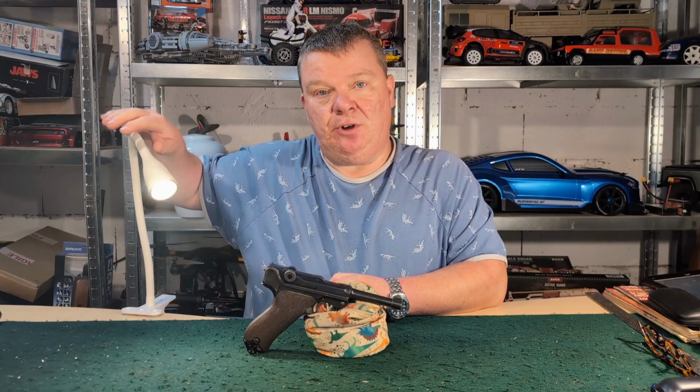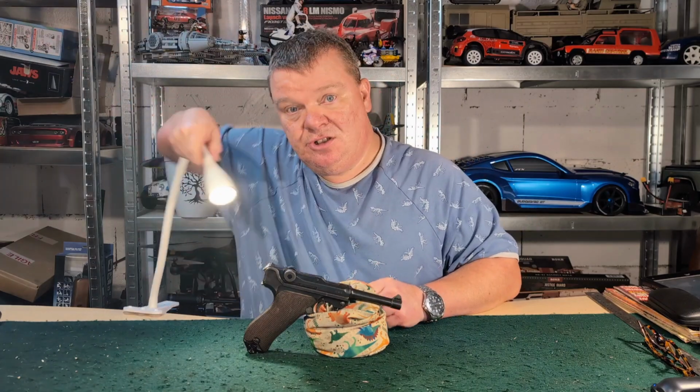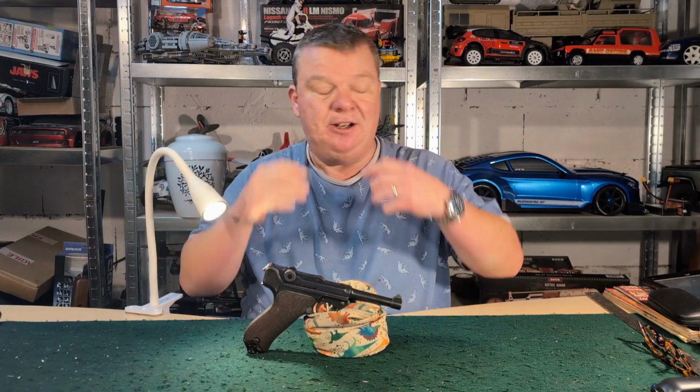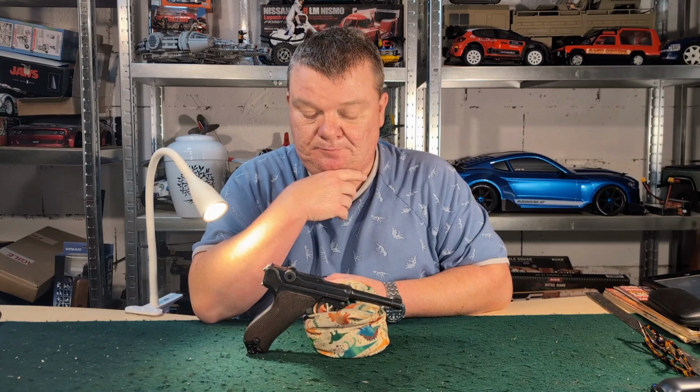Now you'll notice I've got a light here. Normally that's over there helping with lighting, but I've got this one here today so I can shine it in your eyes. No, we're not going to do any of that. That is to help me, because we're going to be doing some close-ups and looking at this gun.